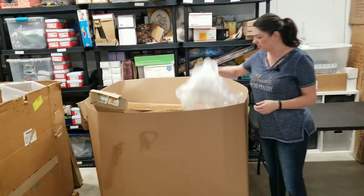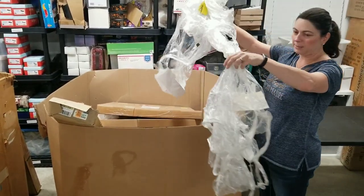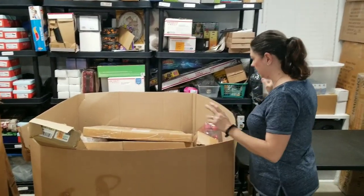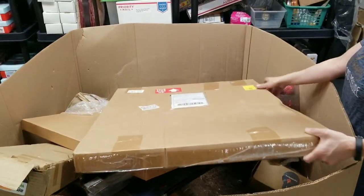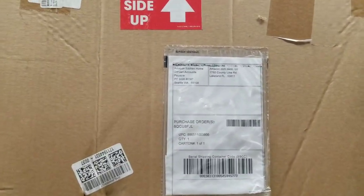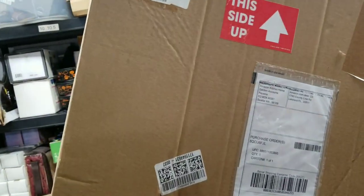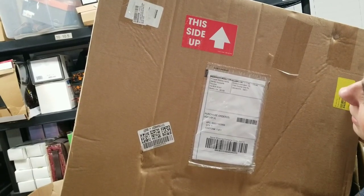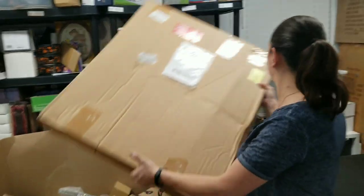Like I said, this was already off the wrapping, so I don't know if somebody just wanted to peek in, but we'll just throw that to the side and see what we've got going on here. It looks like these are Amazon returns, Amazon Kitchen Home. This looks like a Trademark Fine Art Lotus Buddha by Kurt Schaefer, canvas wall art.